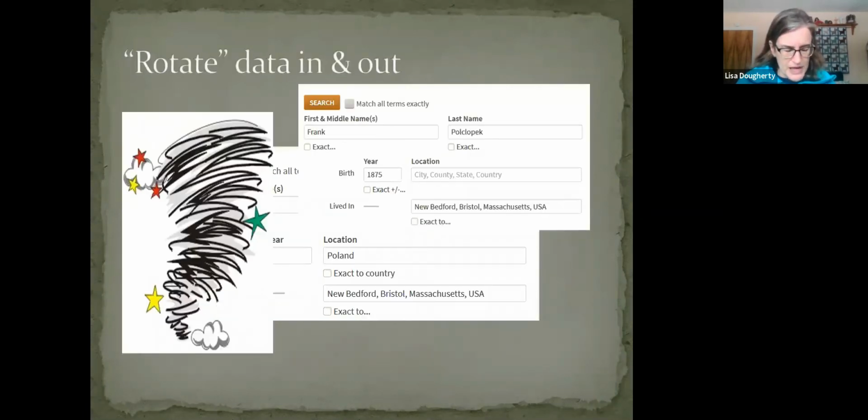So the best success happens when we rotate data in and out of our search engines. If we start with Frank Polchapek, born in 1875, living in New Bedford, we can take things in and out. If we do that search and we don't get anything we can work with, maybe we'll take the New Bedford out because maybe he's not living in New Bedford. Or maybe we'll take the Polchapek out because maybe his last name is spelled so badly that we can't find him. So we would take in, take out, and put in different types of information as we do searches.